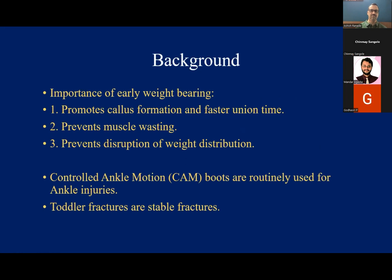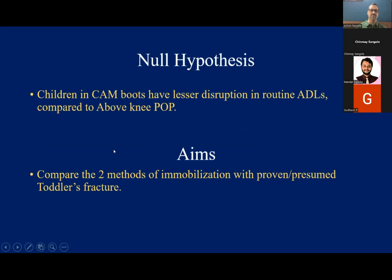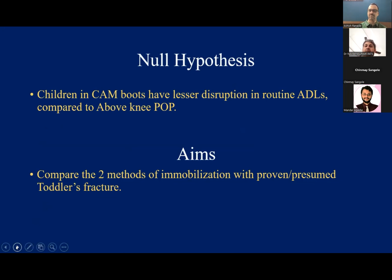So, controlled ankle motion boots, these are routinely used for ankle injuries. However, the authors have said that since toddler fractures are stable fractures, we can use it for these as well. So, the hypothesis was that children in cam boots have lesser disruption in the routine activities of daily living compared to above knee POPs. Aim was to compare the two methods of immobilization with a proven or a presumed toddler fracture.